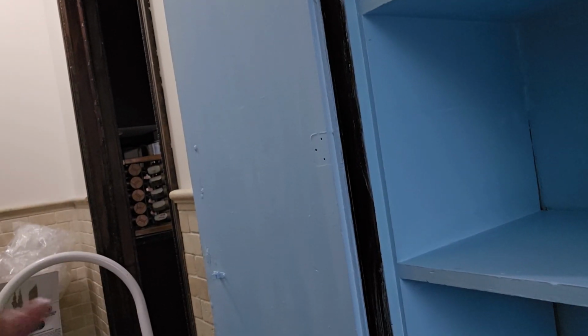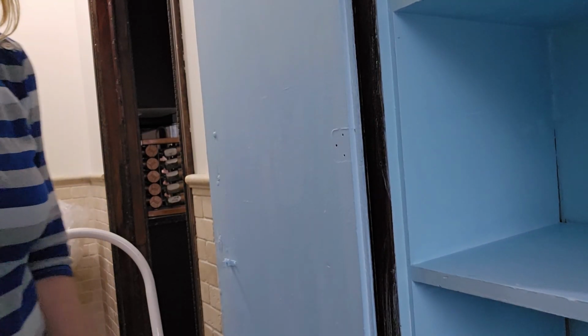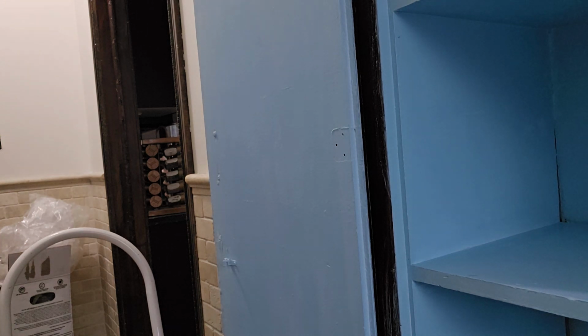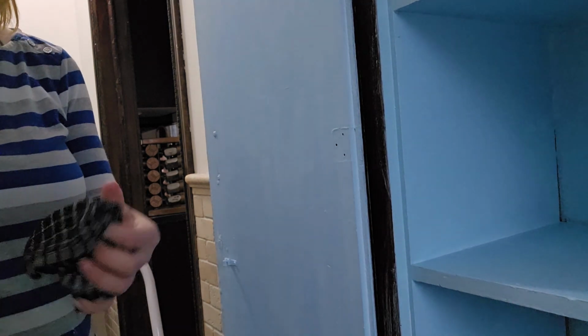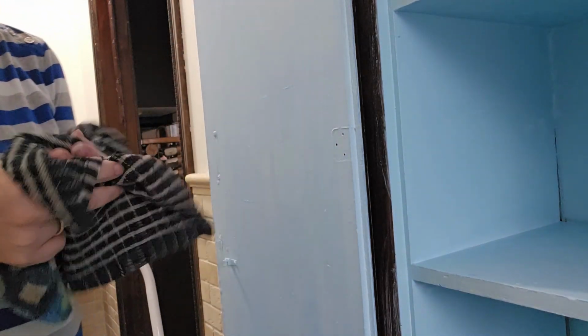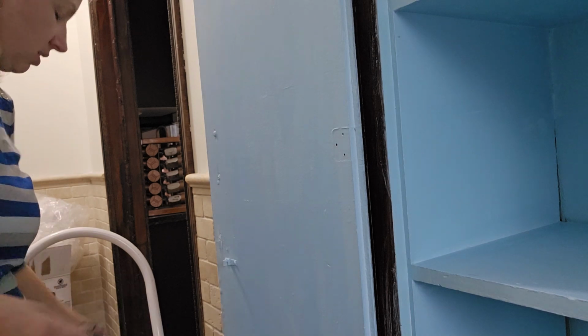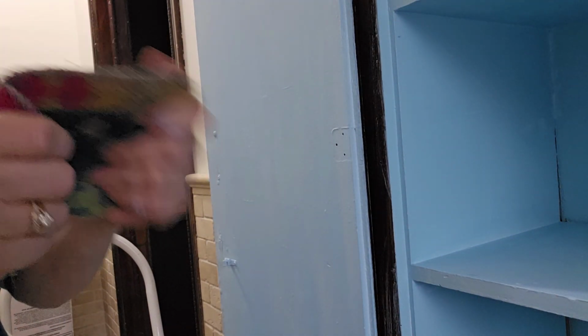Okay, so to clean that, I just got to grab my cloth. So I just have a damp cloth. My dog's outside and somebody just walked by with their dog, so I just wanted to bring her in. This is just a tea towel that I'm using right now, or dishcloth, whatever, and then I've got one of these nylon scrubbers.